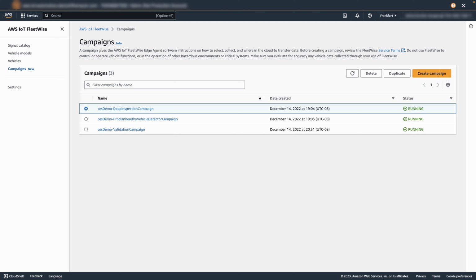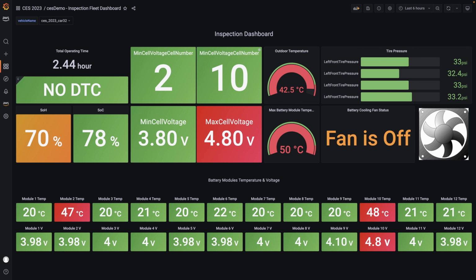Then, create a deep dive data collection campaign that you would deploy specifically to unhealthy vehicles. This data collection campaign is a time-based campaign that enables you to collect EV data at high frequency to help inspect what is causing your vehicles to be in unhealthy state. You look at the rich set of signals you define in your time-based campaign and immediately notice a few anomalies. You can see that the state of health is at 70%, and there are a few modules exhibiting high temperatures at above 45 degrees Celsius.